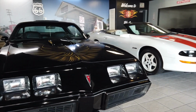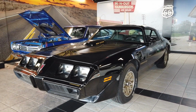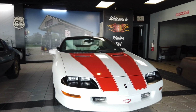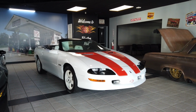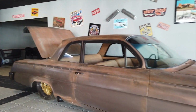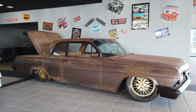All you Smokey and the Bandit fans out there, you know that movie, and you know this car. If you don't know this car, then go watch the movie. It's an old school movie. But if you're a car guy, you definitely should know that movie. I would drive this thing damn near every day.